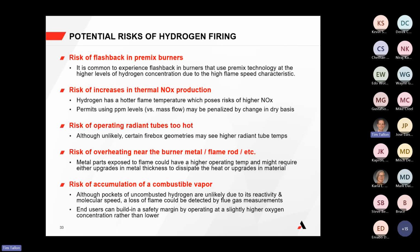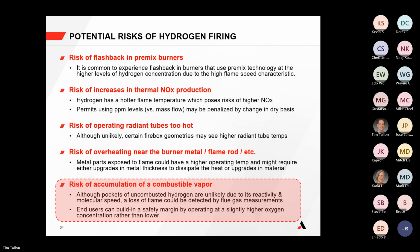And finally, the last one, which is most applicable to a flue gas analysis scenario, is the risk of accumulation of a combustible vapor. What happens if a flame goes out, especially if you have a fired heater which has many burners? What happens if a flame goes out? You have loss of flame. What happens if a burner leaks? So how do you handle any pockets of uncombusted hydrogen? How do you handle this increased reactivity and molecular speed in a loss of flame scenario?